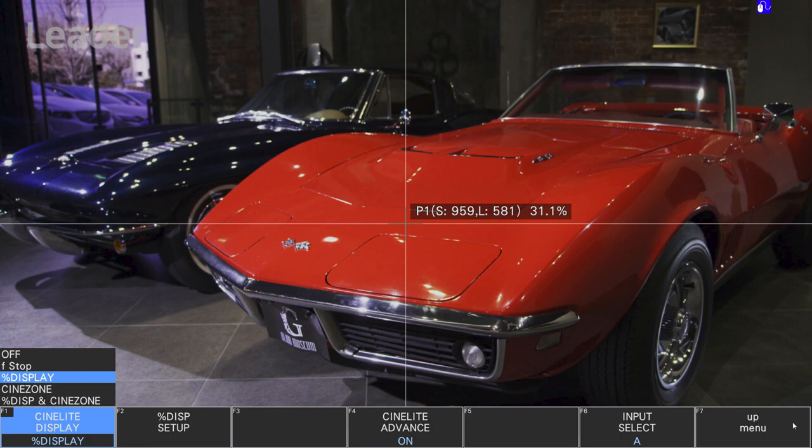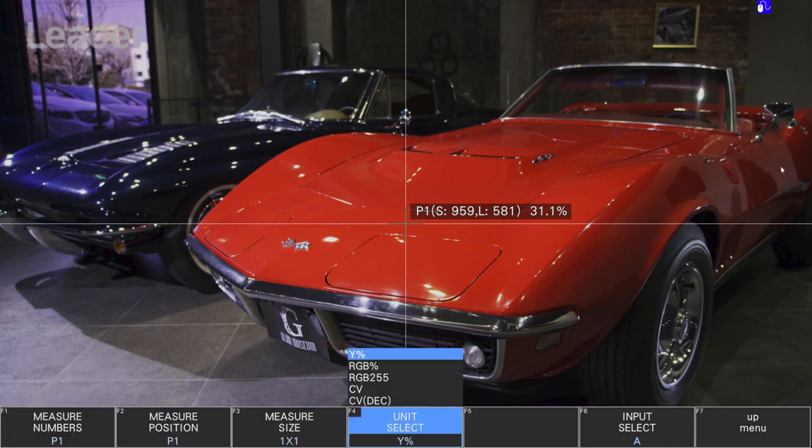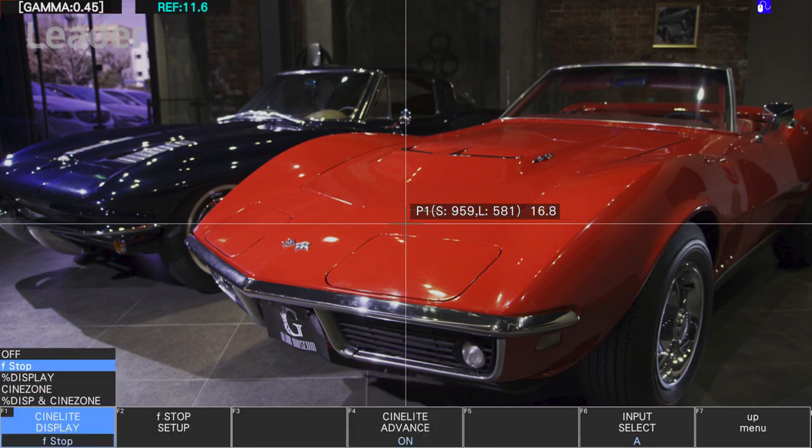One of the things you can do, and it's available on the 5330, 5333, and the Zen series, is CineLight, which is the built-in light meter tool. That allows you to position a crosshair on the screen, and you can measure that pixel's value in luminance, in RGB, code value, and if you have the HDR license, it will do that as well. But then there is also, if you go through the menu, an f-stop setting for that.